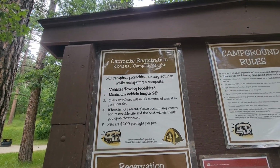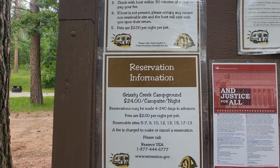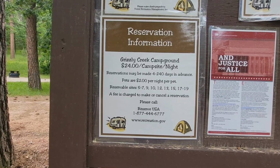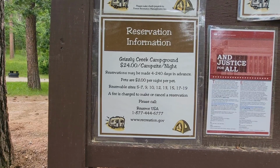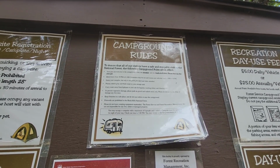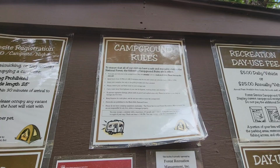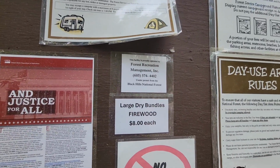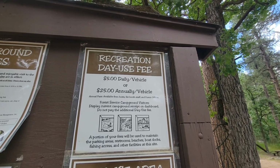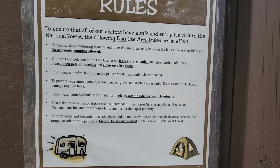Alright, so this talks a little bit about campsite registration. I did mine online in advance. Wanted to make sure I had a spot. So it's $24 a night, $2 per pet. Certain sites are reservable. We have quiet hours from 10 to 6. You can have a campfire, but only in the fire ring. That kind of thing. They do sell large bundles of firewood for $8. No fireworks. You can come here and use it for the day. And here's some day use rules that if you want to stop on and read.